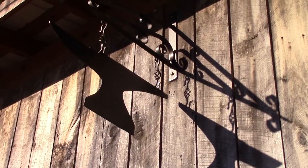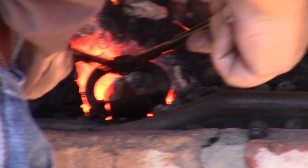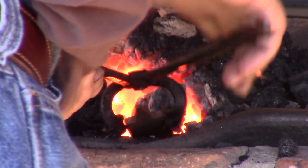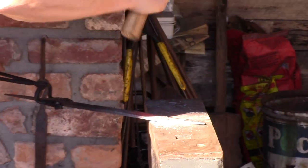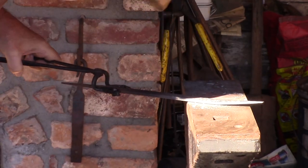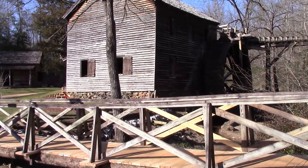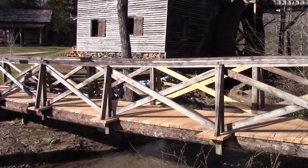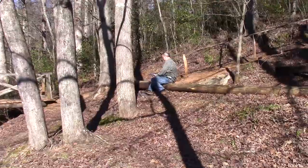Temperatures in the mid-50s, beautiful clear skies. We were just having a lot of fun. One of the cool things about this mill is it was a social gathering place. People from all around came and brought their grains to be milled and sat around, played music, talked. It was sort of the Facebook or the Twitter of the day, only they were actually face to face. Enjoyed looking around and all the beauty.